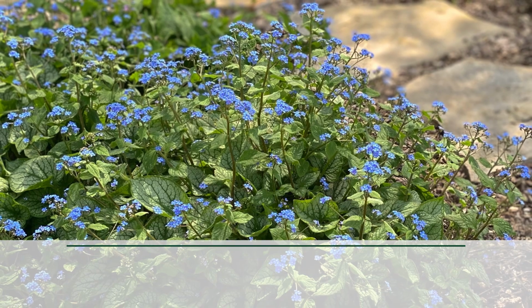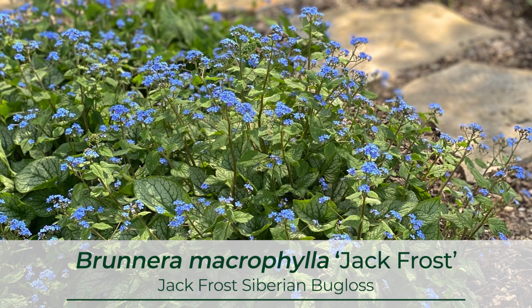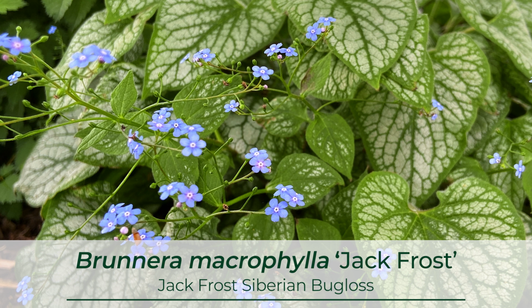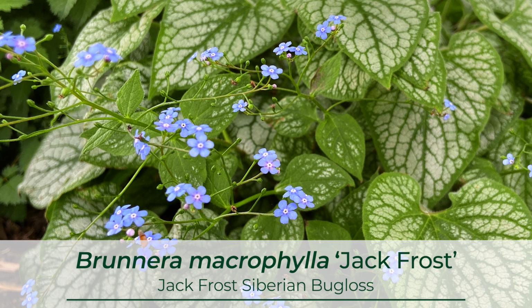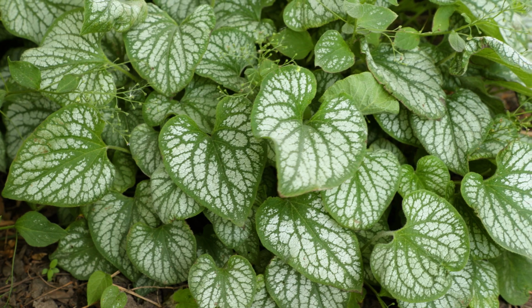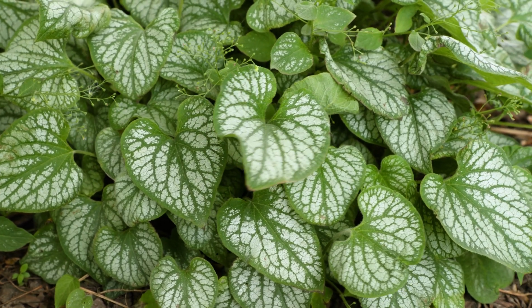The delicate spray of bright blue forget-me-not flowers of Brunnera macrophylla Jack Frost bring an early burst of color April through May. After blooming, the heart-shaped leaves, veined with mint green, are an eye-catching focal point.